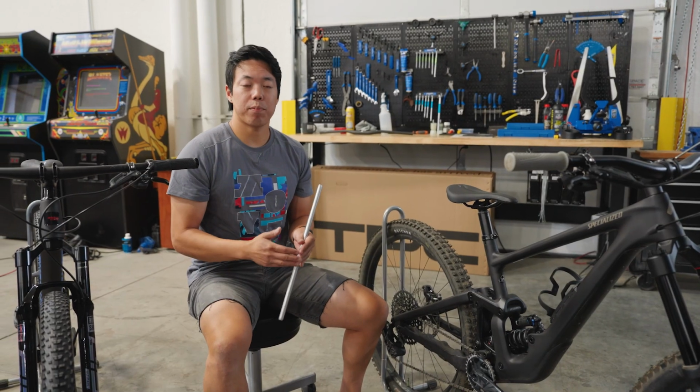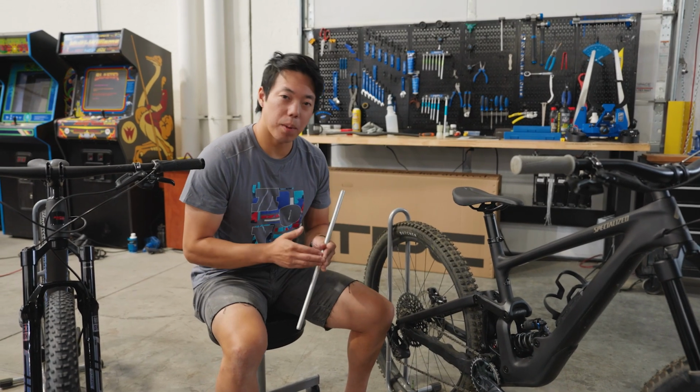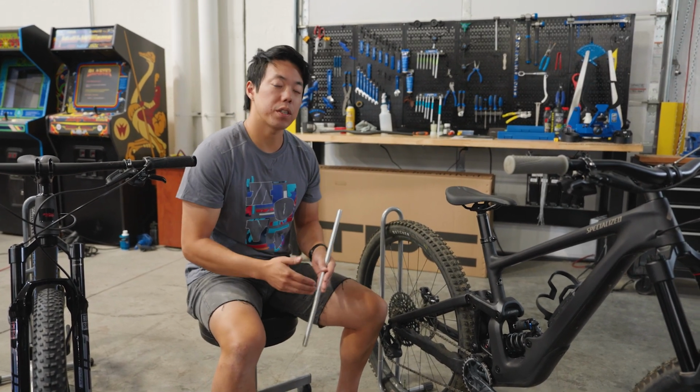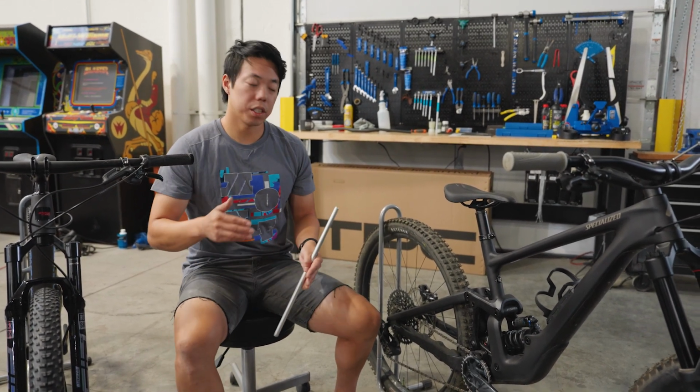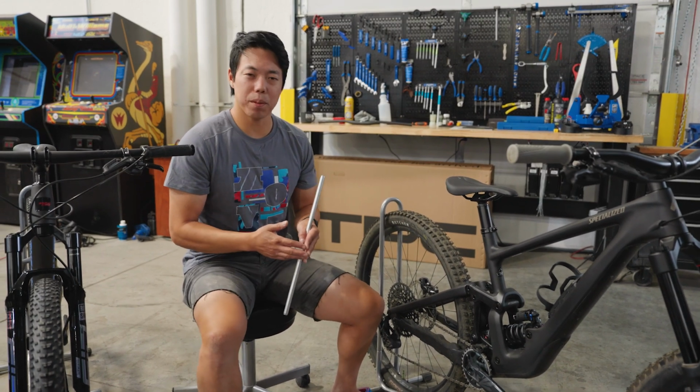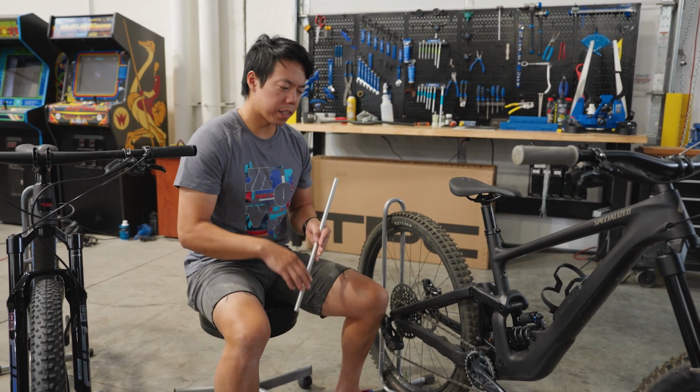Low bottom brackets have become really common on modern bikes because they make bikes feel so stable, but if you get too low, you start to get pedal strikes where you hit rocks or the ground with your pedals, which can be pretty unpleasant. So it's good to find a good balance there.